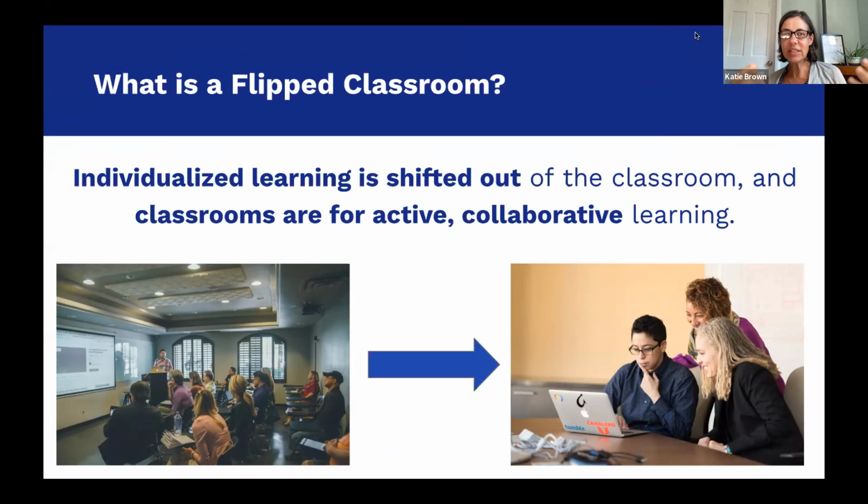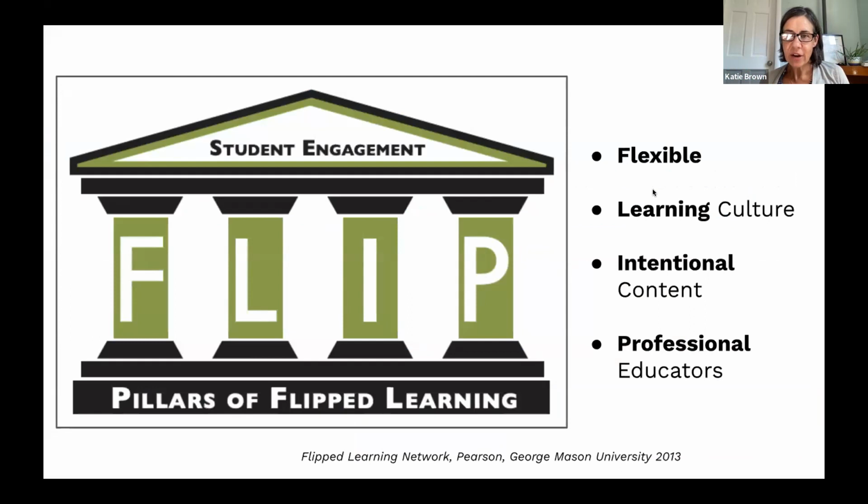If you are just delivering a lecture, they can get that lecture outside of class. And instead, you can use your time as a teacher for individualized instruction, spending time working with small groups and facilitating learning by doing. So when you talk about a flipped model, at its essence, this is what we mean. And it's an acronym, and there are 4 pillars of a flipped classroom. They're flexible, they promote a learning culture, the content is intentional, and you have professional educators.